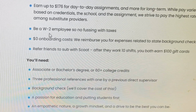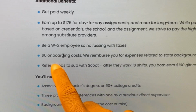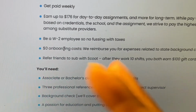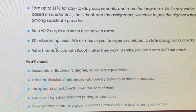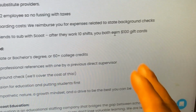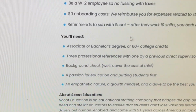It is W-2. There's no onboarding cost, but you do have to pay the $40. So I guess it is zero, but it's not 100% true because that $40 you pay, you don't get back immediately. It might take you a month to get that back. And then yes, you can refer friends after working 10 shifts. So hopefully if you see this and you like this, maybe you can be one of my friends and I can refer you.